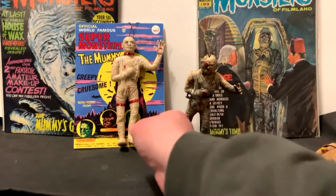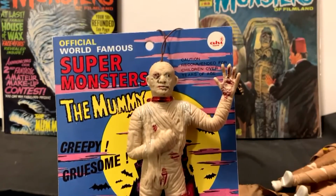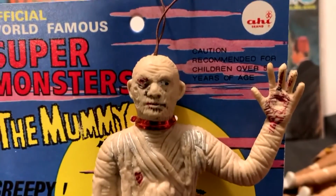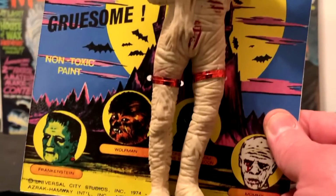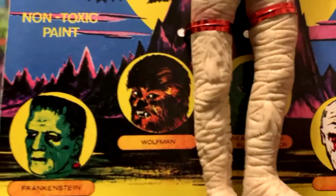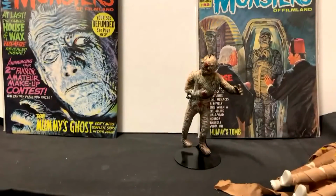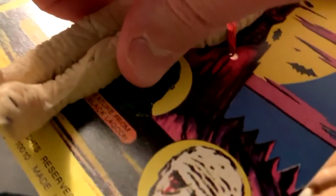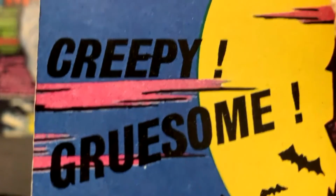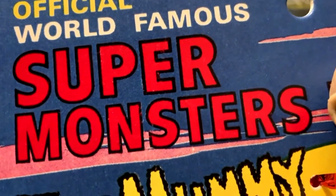And this is a carded one over here. This is a reproduction card, but you can see what it might be like in the store. A larger figure, and this one's in great condition. Really cool piece. I mean, for such bargain pieces, they really did give it a lot of detail. The guys that designed these must have put a lot of work in, and I love it here. You can see you got Frankenstein, the Wolfman, the Mummy, and then you've got the creature behind his leg there. You can't clearly see it. I don't want to mess around, but these are creepy and gruesome, much like myself. World famous super monsters.